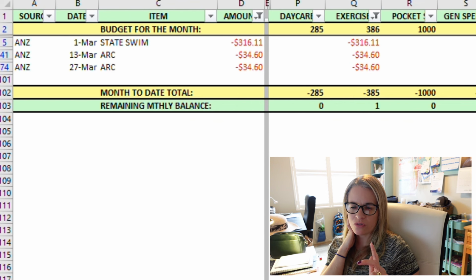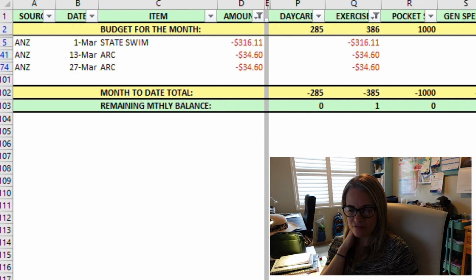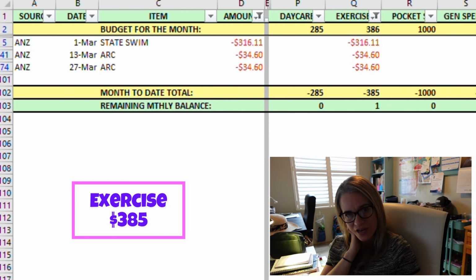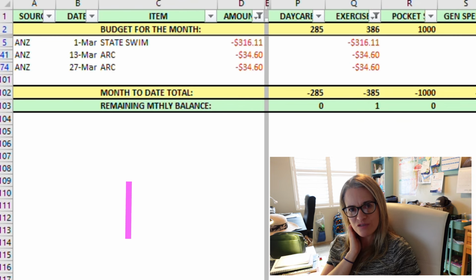And then we've also got the Arc, which is the local recreation centre, and that's just my husband's gym membership, which we pay fortnightly, and that's $34.60 a fortnight. So in total for exercise costs we spent $385 in the month of March.